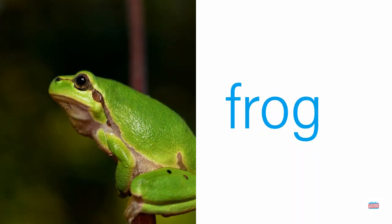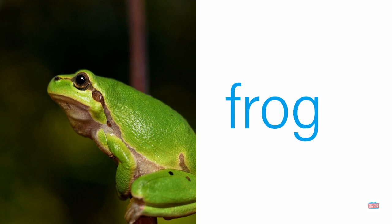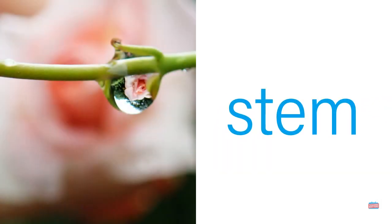Today we are going to read words with more than three sounds. Let's sound out the words and then blend them together. Let's read this word together. Frog. Blend the sounds. Frog, frog. Great job. Let's try this one now.